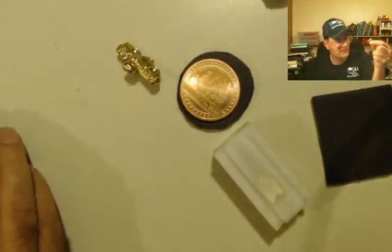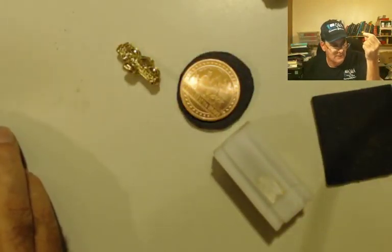Okay, so I got another one. We can't see it. So we got another one, and I was going to take that and put it in my hat up here. Let's see. There we go. But I'm not sure how to do it.